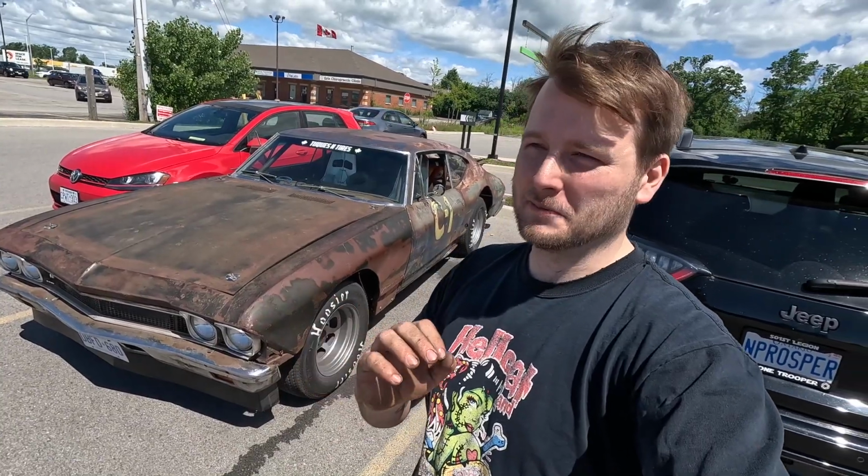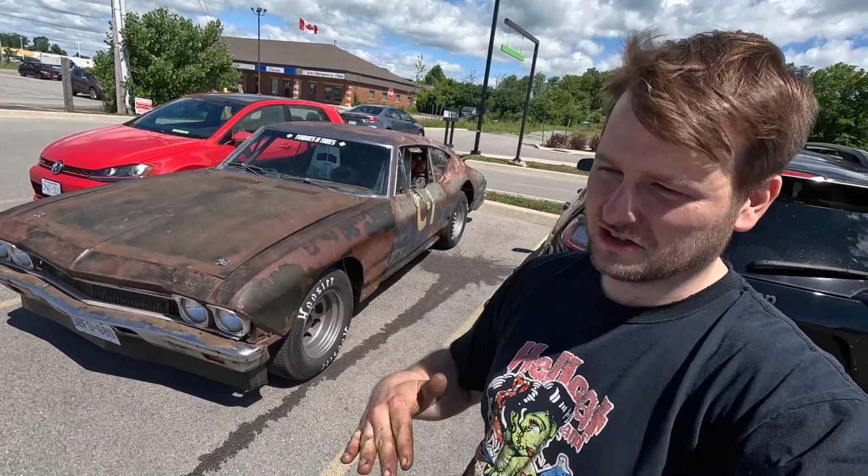The Chevelle, she's running awesome, running a little hot. So once we hit a parts store, I might get a thermostat just to knock down the temps a little bit. And I might get a jet kit so that we can jet the carburetor. It's smelling a little fat, but we can check out everybody's ride now.